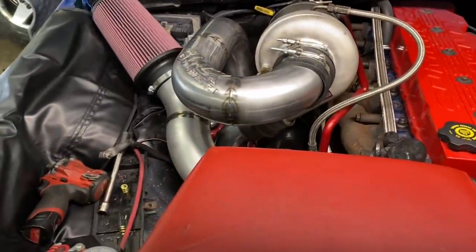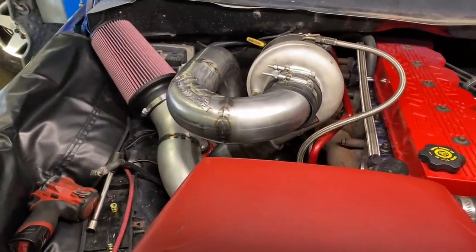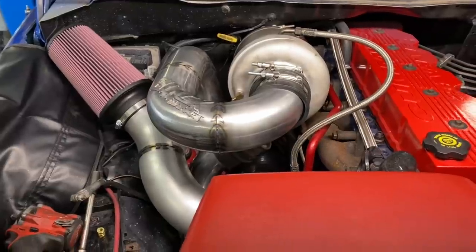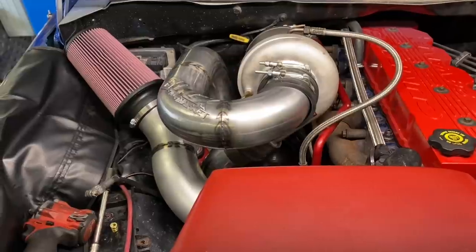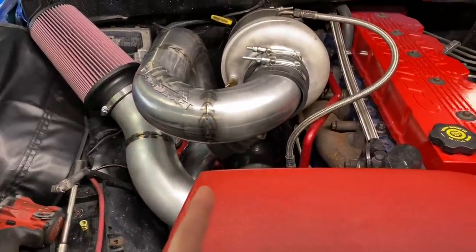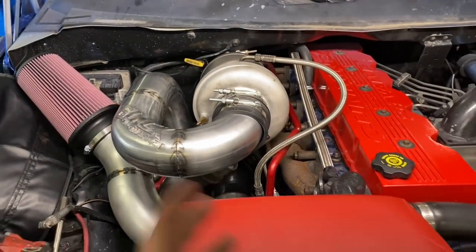Of course, we still got to tighten up some clamps and get things squared away. However, we had to cobble it just a little bit because a few parts were missing in the kit, to be honest with you. So when I get home, I'm going to get a hold of the company, have them send me everything that I need. Then we'll get back into the actual install of the RDS lower turbo down here, as well as the correct exhaust housing on the back and a few other little odds and ends.